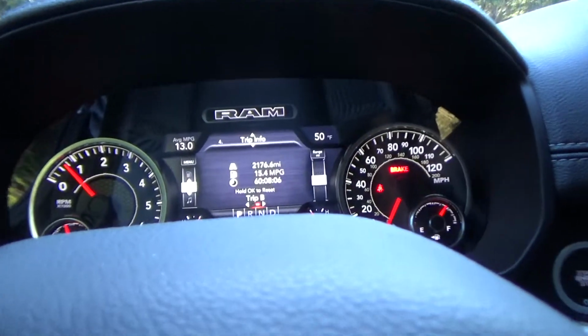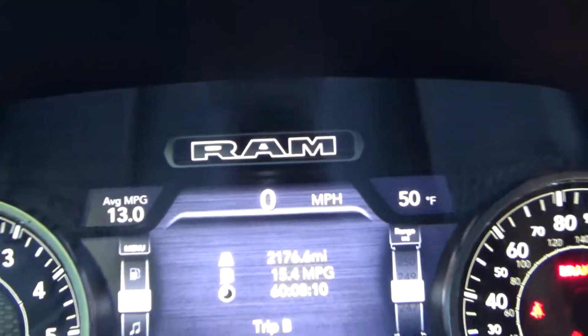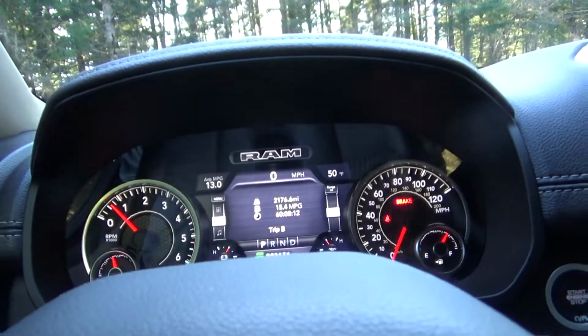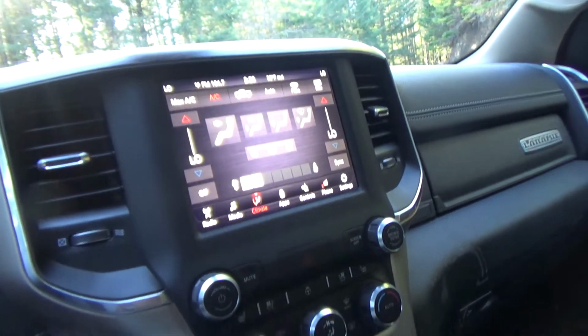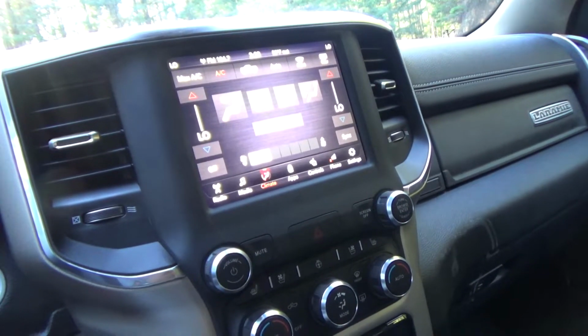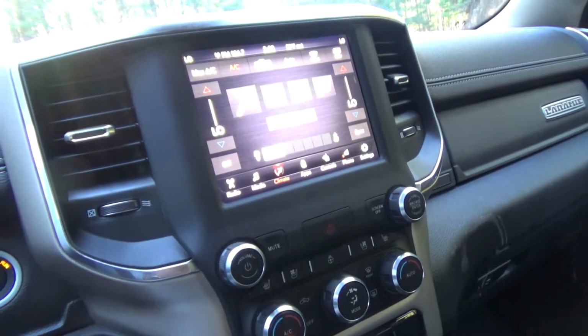And then as you can see up there, the ramp lights up at the top there. Look, that's pretty cool. And it only turns on and off with the vehicle. And the 8.4-inch Uconnect screen is just standard issue Uconnect, so I'm not going to really talk too much about that. It's just really nice, everything.